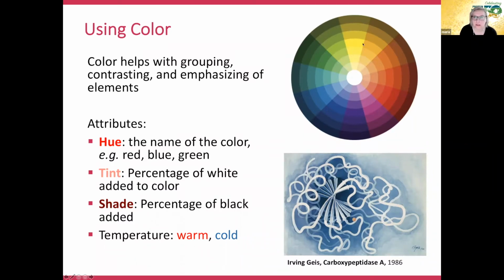So hue is the color itself, like it's the yellow, orange, red, and so on and so forth. Tint is how much white, shade is how much black is added to the color, and then we have the temperature. So we have warm colors on this side and colder colors on this side.